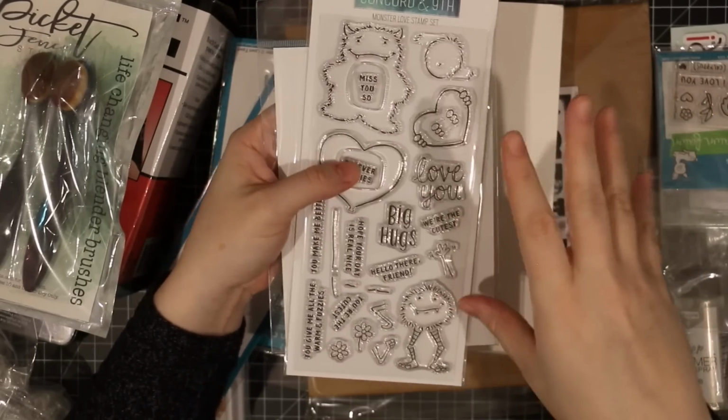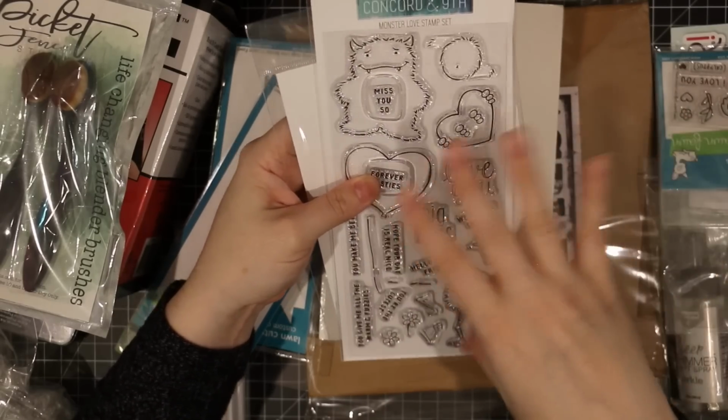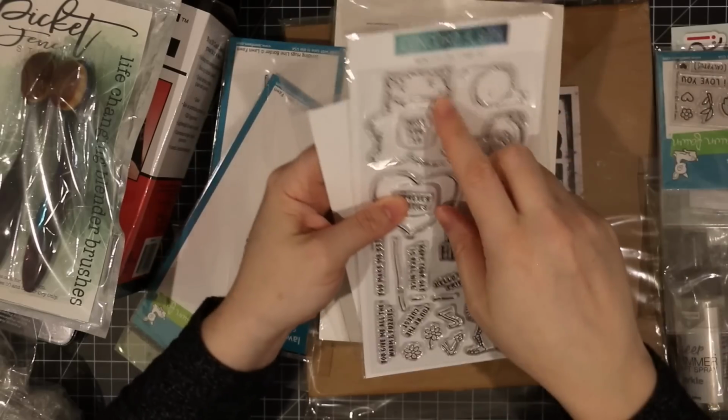And I only kind of rubbed that in because someone sent me the most ridiculous comment saying how hideous that set was. And it was funny because I was like, I love it. I think the little monster is so cute.